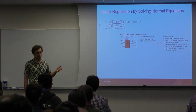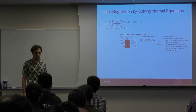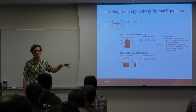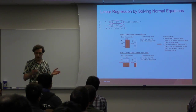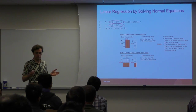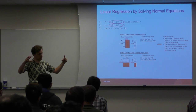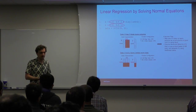Now, perhaps you find that the input observations are very skewed towards certain parts of the data, and you actually need more observations. Let's say instead of 300 million, 600 million rows in your matrix. Well, in this case, the matrix X, your feature matrix, is the same width, so we still can fit a horizontal slice of it in memory. Multiplying it by its transpose can be done in one pass.